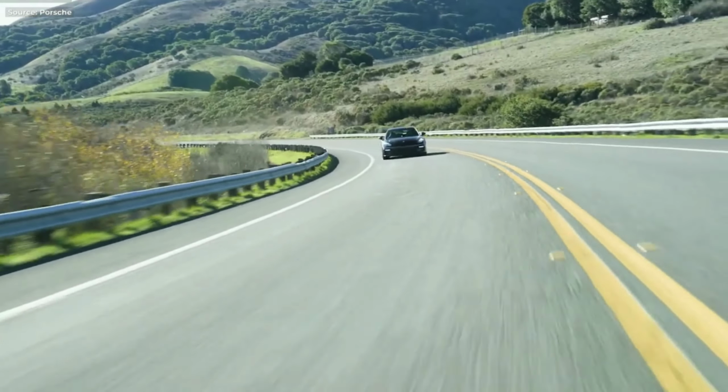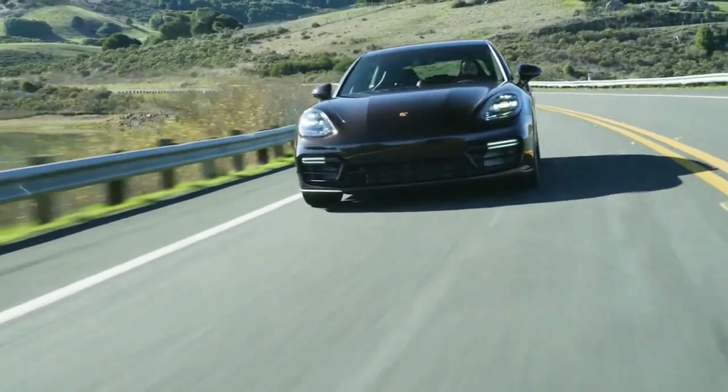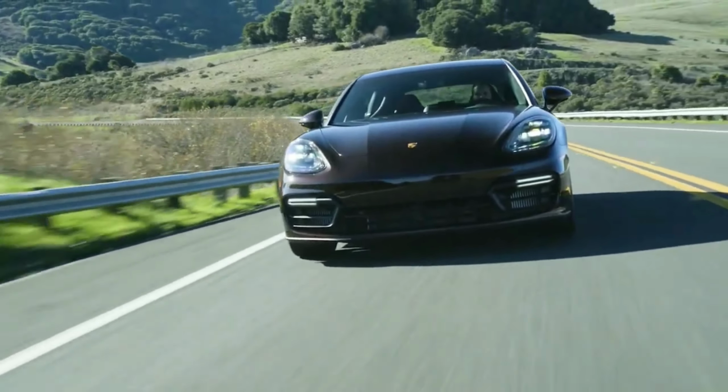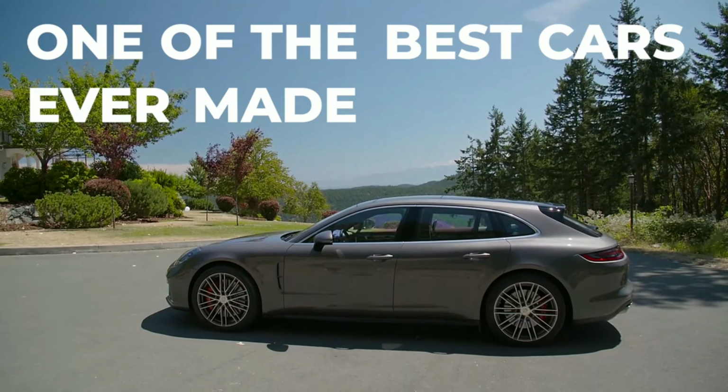The Panamera wagon diesel Chrono thingy is breathtaking in more than one way. It's many cars in one, and all of them are near perfect, which makes this Porsche one of the best cars ever made. Go ahead, prove me wrong.